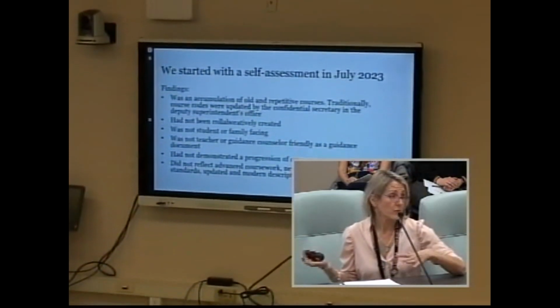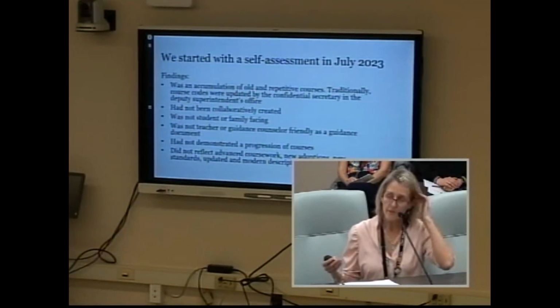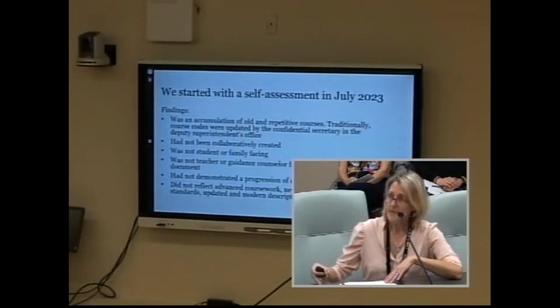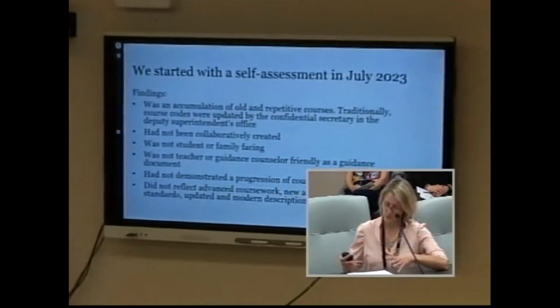So how do you begin this work? First, you have to start from where you are. The very first thing we did was we self-assessed what we had in place, and then we identified the key aspects that we wanted to change or transform.